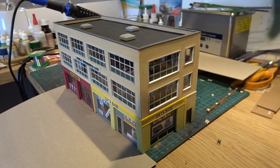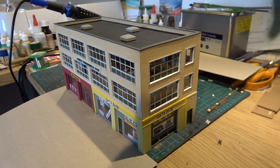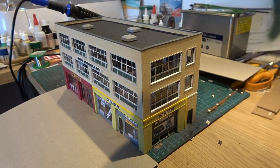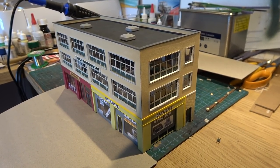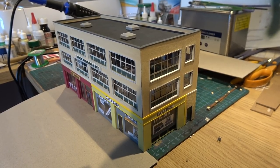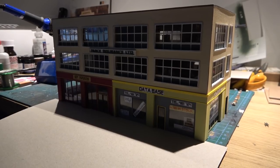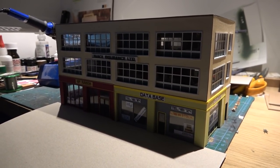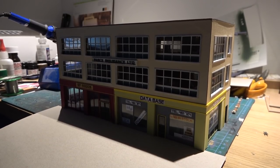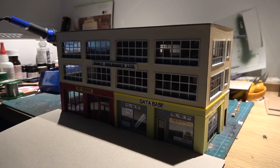But I'm looking forward to applying the skills that I've learned to future projects on the layout. We can perhaps get even more ambitious with the buildings. This is really my first serious attempt at doing this sort of thing. Most of the work has been focused on the interiors, which is to be expected. I mean, a building like this, we knock it up fairly quickly. It only took me a couple of days to put the building together. Most of the work, as I say, was on the interior, but certainly worth the effort.